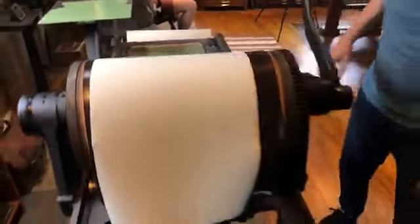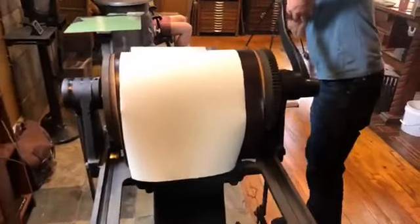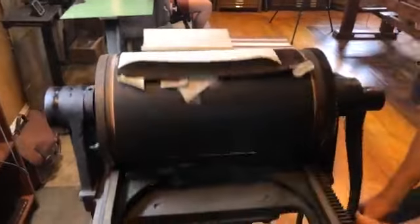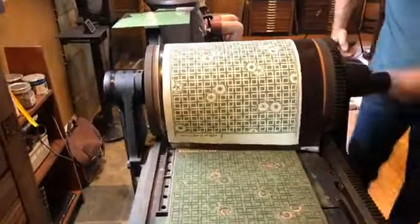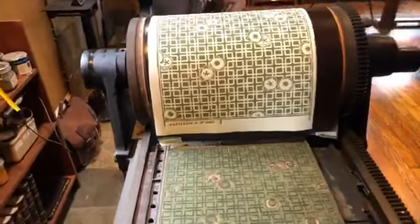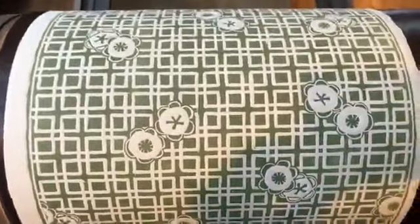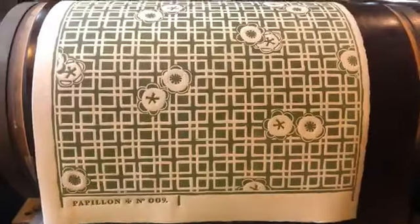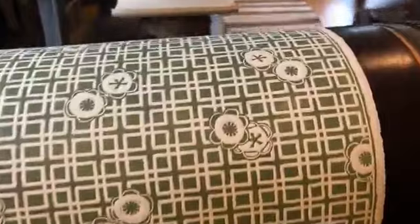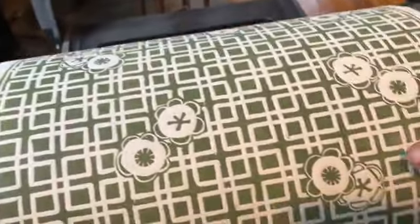Okay. Are we ready? Let's go. All right. There we go. And there we have a print. And there we have our first print. Yeah. Looks pretty good. There are a couple lightish spots. I don't think that's a real problem. Oh, yeah. It might be an inking issue. I'm just going to note where they are.